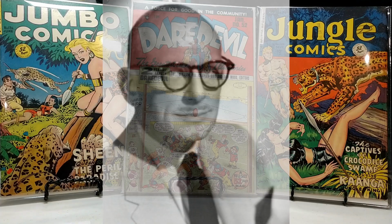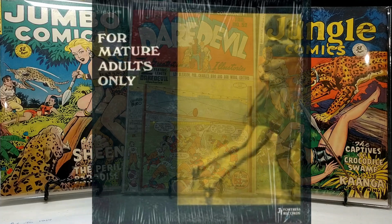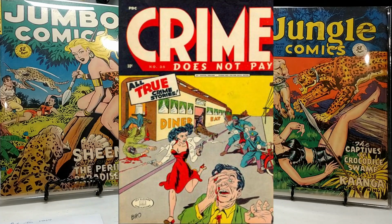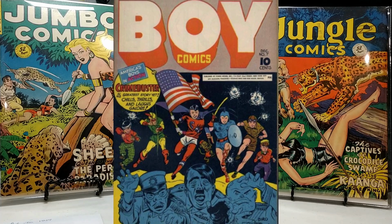Lev Gleason, a man before his time. Actually, this comic book series is the very first comic book series that was ever dedicated towards mature adults. His publication properties, his most popular were Daredevil Comics, Crime Does Not Pay, and Boy Comics. He was based in Manhattan in the early 40s.